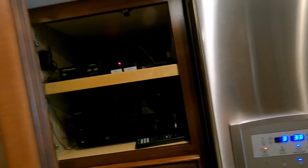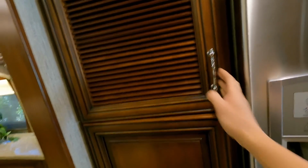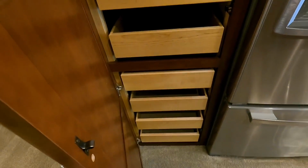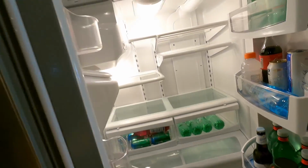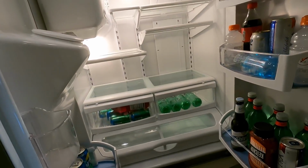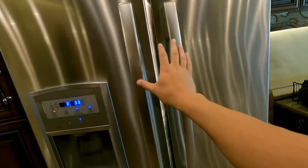What do we got here? Electronics? Oh, okay, it's the wine guard. All right, it's nice. Got any food? Oh, those are all the magic spices. I'll open up the fridge for you guys. There's really nothing in it yet, but we're getting ready to head out to the desert. Nice, big fridge there. The previous owner left all that junk. That's not my stuff.